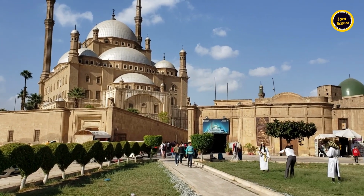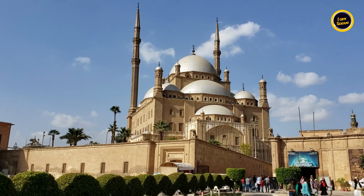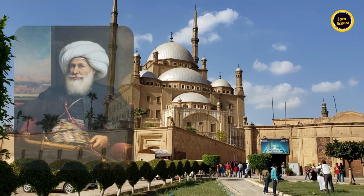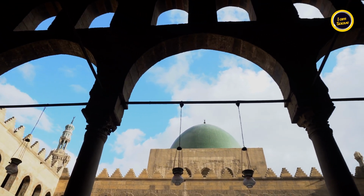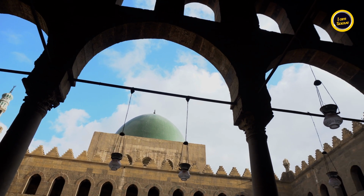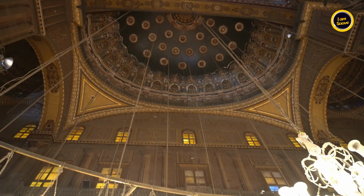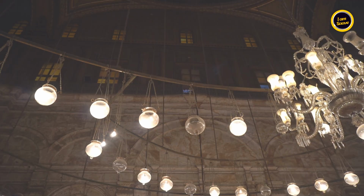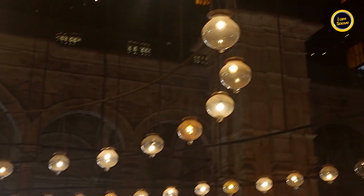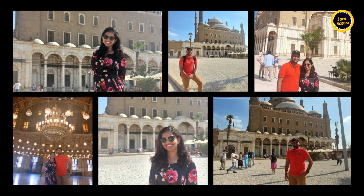Nestled inside the historic citadel stands the magnificent Muhammad Ali Mosque, an icon of Egyptian history. Built between 1830 and 1848 by Muhammad Ali Pasha, the ruler of Egypt, this mosque was designed to honor the Prophet Muhammad. Influenced by Ottoman architecture, the mosque features intricate details from its towering domes to its stunning marble floors. While it was originally intended to be a symbol of Muhammad Ali's power, it also became a symbol of Egypt's modern era during the 19th century. Got some photos clicked at this iconic venue, and then we moved on to our next stop.